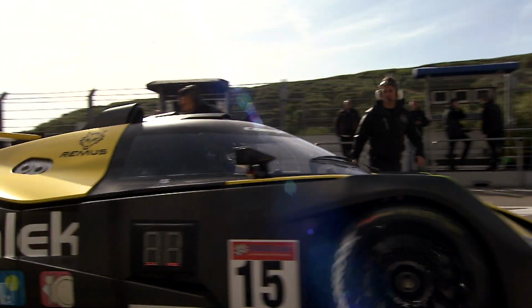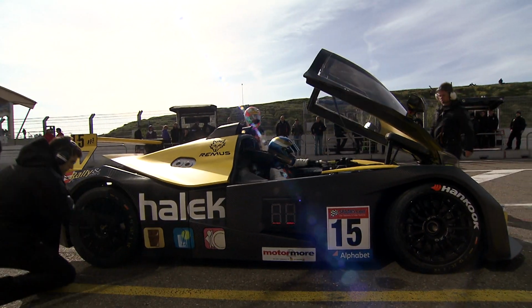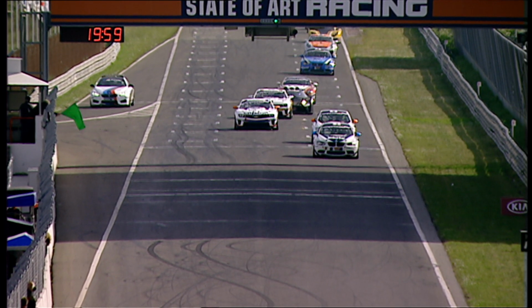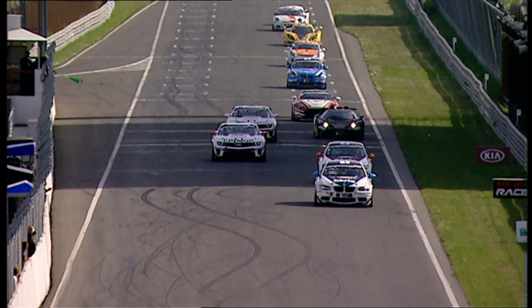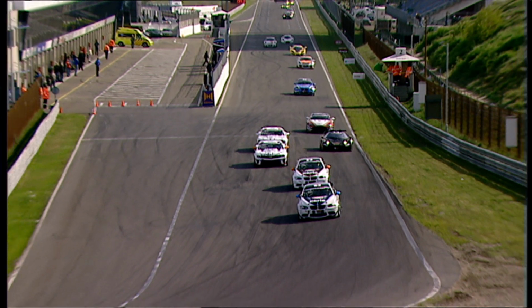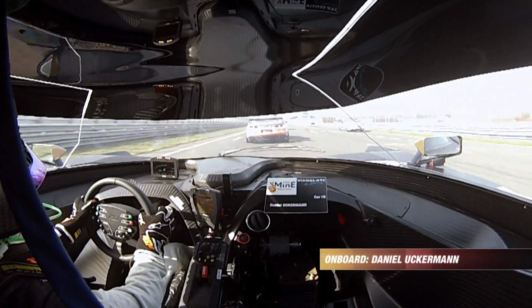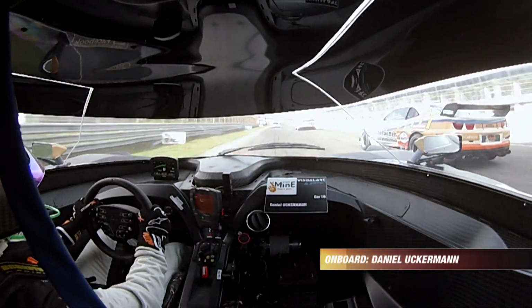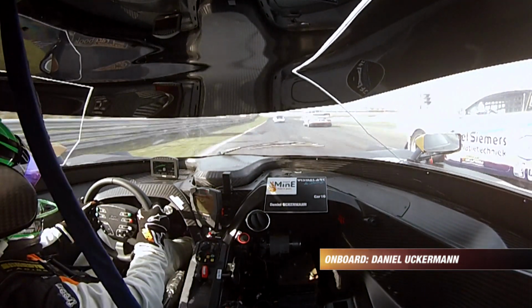Peter Ebner, his teammate, waiting at the Zandvoort team. Brief safety car period is over, and leading them away are the two Ecris BMWs, Bernhard van Oranje ahead of Rob Savers, then the two Camaros, and then on board, this is the black KTM, number 16 of Daniel Uckerman, fifth at the restart. He's going by the first of the two Camaros.